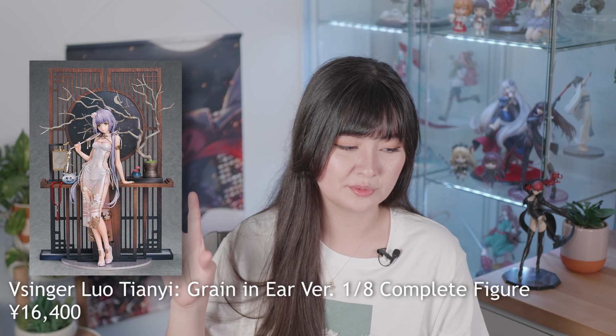Next up, we have two that I'm kind of on the fence about, might cancel both of these. First up is the V Singer Luo Tianyi Crane and Ear version 1/7 figure. This figure is so beautiful and amazing, but I don't actually listen to her music, and I kind of impulse picked this one up because I thought it would look really nice next to the Xiaohua Miku, but I'm not really attached to it apart from how aesthetic I think it looks. So if I do have to cull, this one might be first.